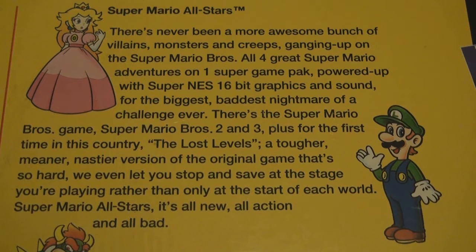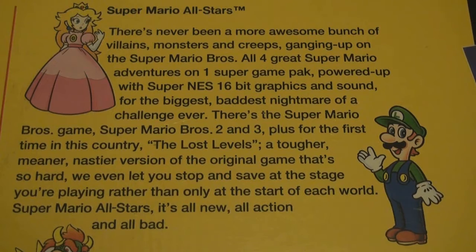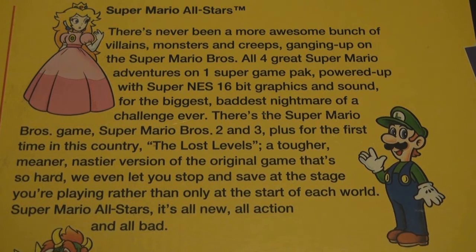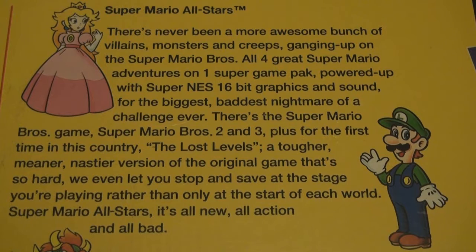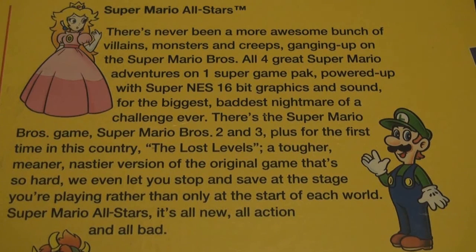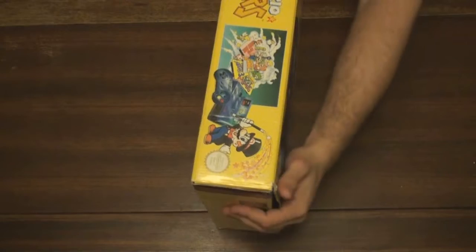A tougher, meaner, nastier version of the original game that's so hard we even let you stop and save at the stage you're playing, rather than only at the start of each world. Super Mario All-Stars. It's all new, all action, and all bad. Wait, they mean bad as in cool and awesome, right? Anyway, here's what the side of the box looks like.